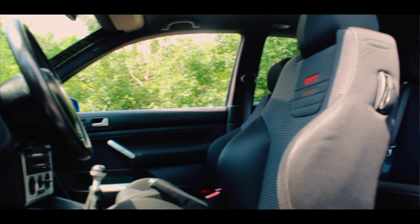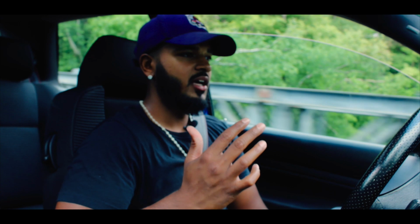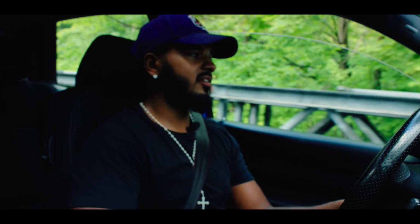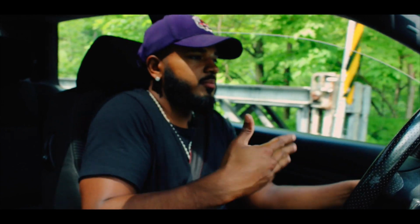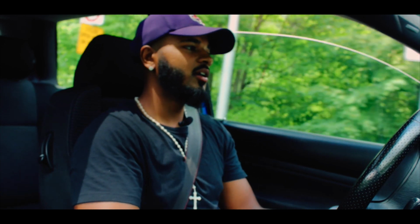And I also like the cockpit here as well. Like, I like how everything's facing towards me. And I know the Germans have mastered this a while ago. A lot of cars have been lacking this. Everything's just kind of facing me, right? So it just makes it that much more of a driver's car.